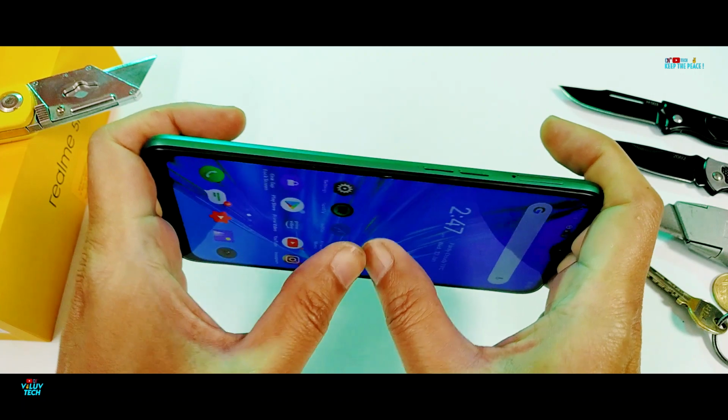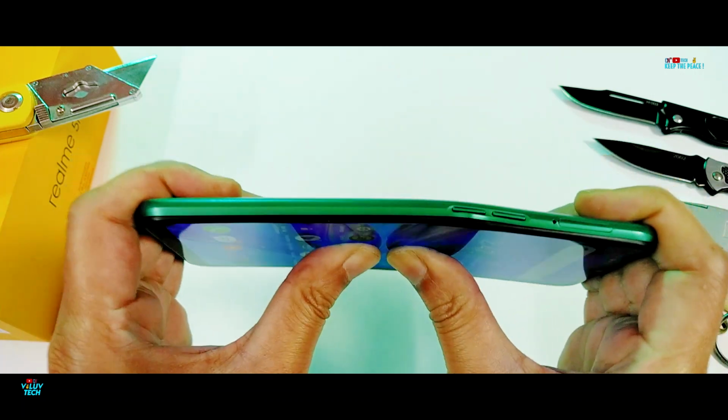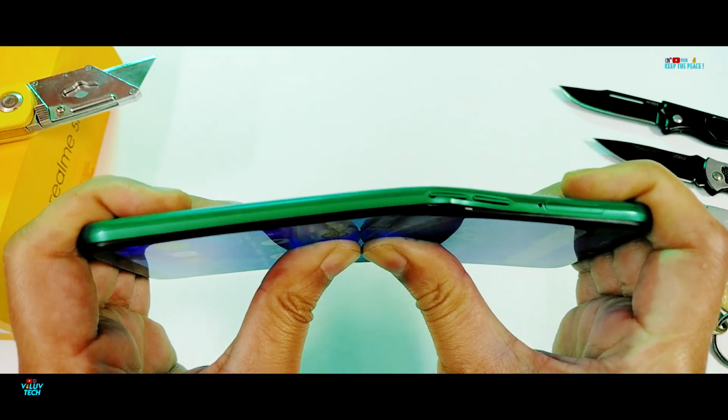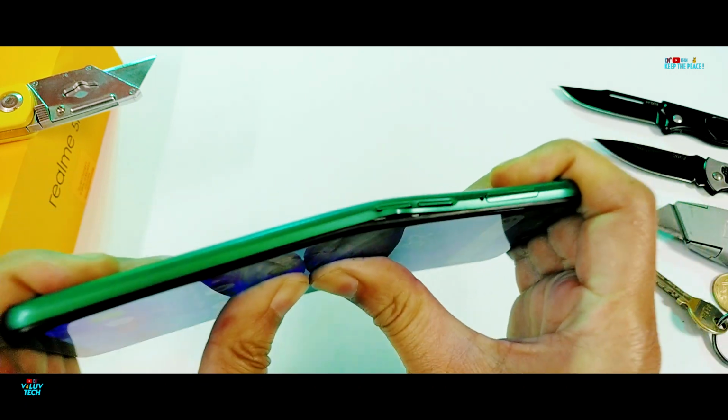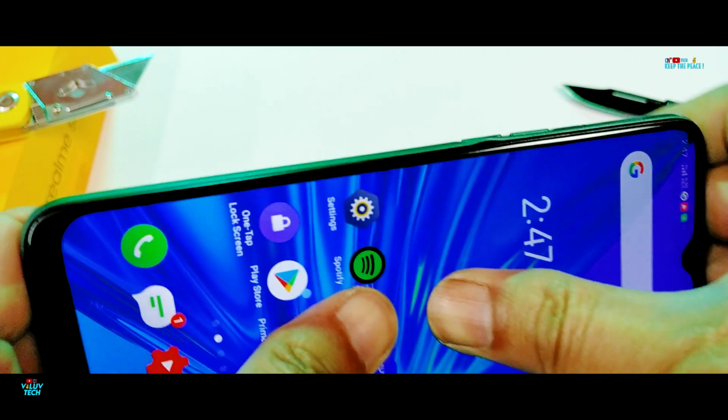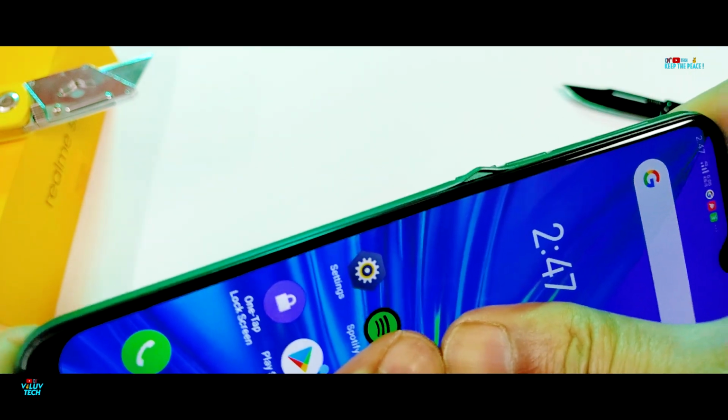Bench test fails have helped improve the build quality in recent Samsung and Redmi devices like the Galaxy A20s or Redmi Note 8. Hoping that Realme does the same and improves on the 5i's design, or at least goes back to its previous strong design.